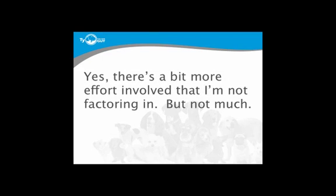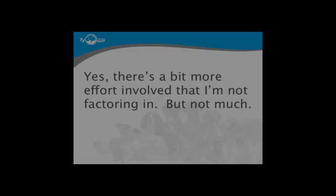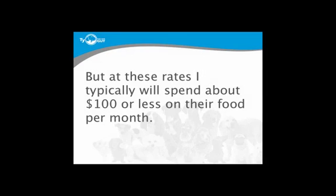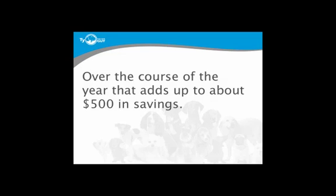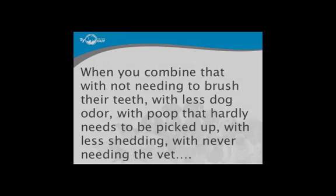So yes, there's a little bit more effort involved, and I'm not factoring that in, so don't give me a hard time for that, but there's not much more effort involved. But at these rates, I typically will spend about $100 or less on their food per month. So over the course of a year, that adds up to about $500 in savings for my two dogs, which, that's awesome. But the savings don't end there.